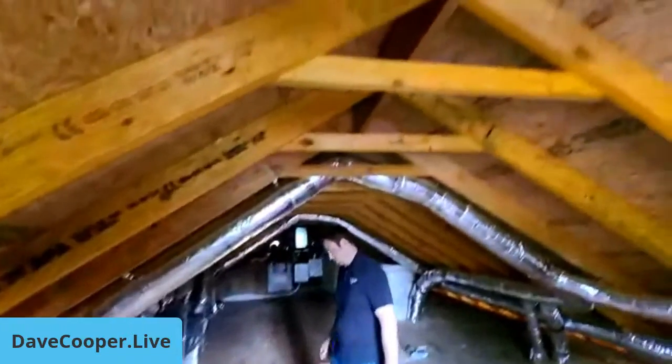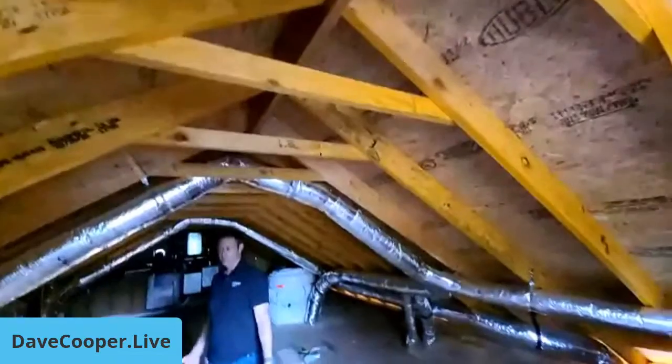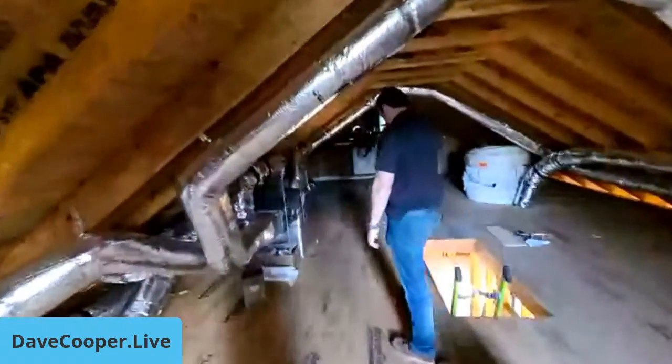I'll pan up and show everybody. Which means that I added a gable window, and now my conditioned attic is pretty nice space. Yeah, it really is.